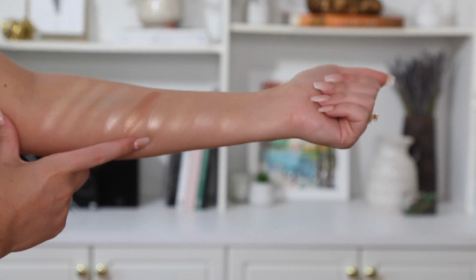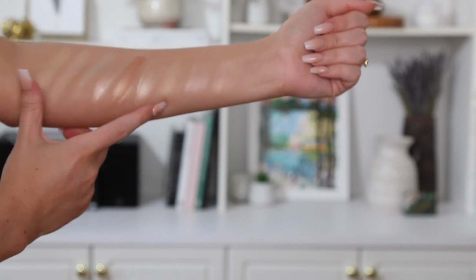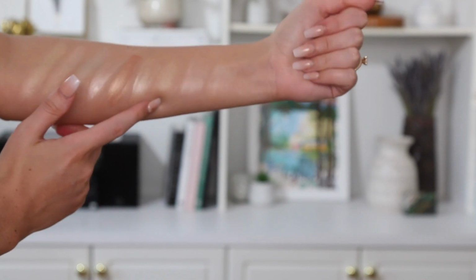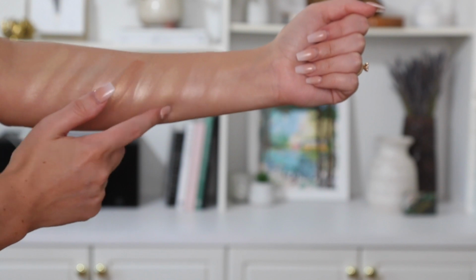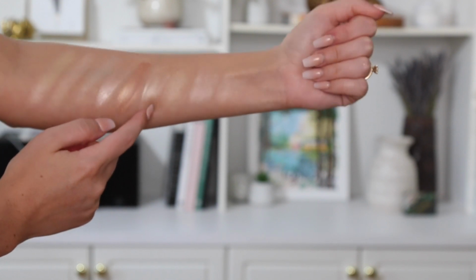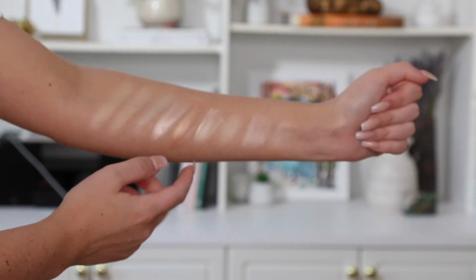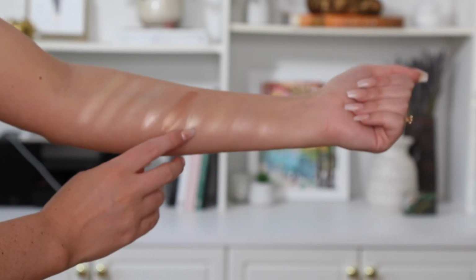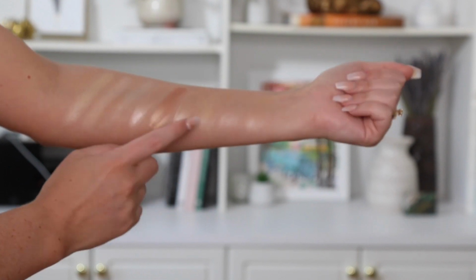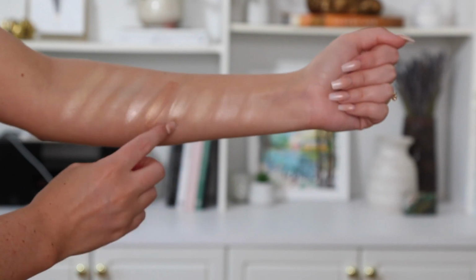Then we have the Becca Shimmering Skin Perfector, the liquid one. Right beside it, we have the Becca Shimmering Skin Perfector in Moonstone. Both of these are Moonstone. This is the cream, the poured one in the pan. I don't know if you guys will be able to see it very well, but I feel like I can see the difference between the two. This one's definitely a lot drier of a formula, a lot more liquidy, and still has a wet glow to it.